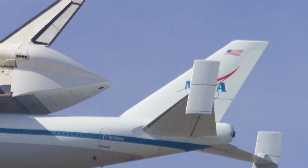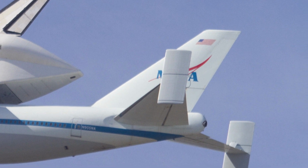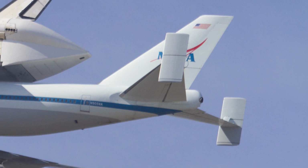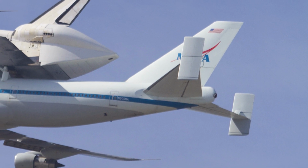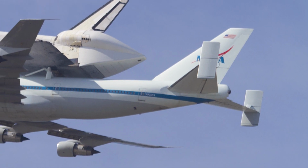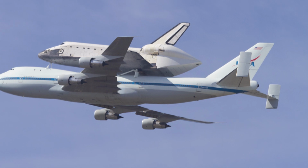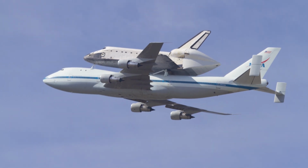So the second image is at 190 millimeters, f5, and 1/1600 second like the first one. And this one was shot at ISO 125. Let me give you a moment to look at this photo again.